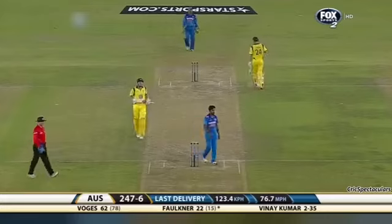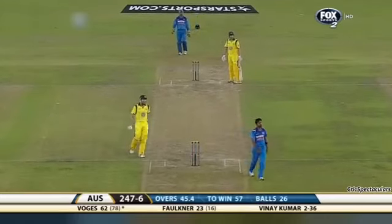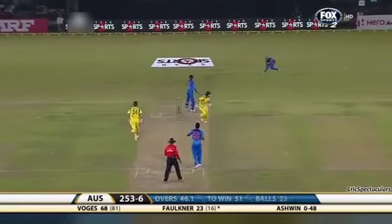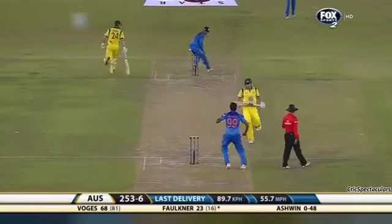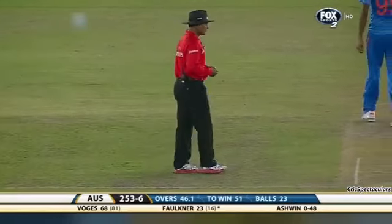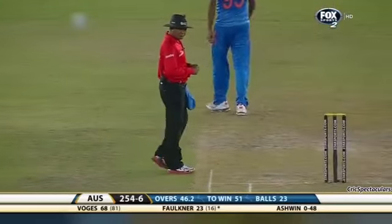9 from 4. It's not a bad start. We need 13 off the over. 9 from 4. Put out wide of off stump. Just makes the adjustments. Cramps you when you're thinking that you can try and get your hands through it. This is a good move here from MS Dhoni.